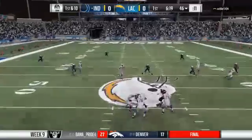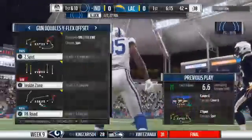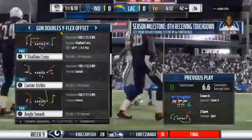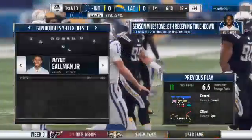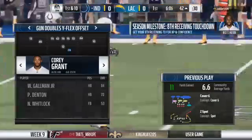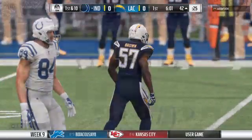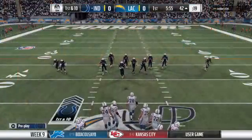Out of the gun, Luck. And a quick throw here, that's complete. And taking it across midfield and inside the 45. A gain of 11 that time and a Colts first down. So the offense has it first and 10.